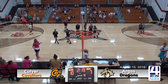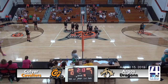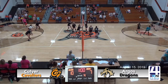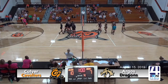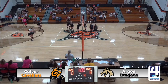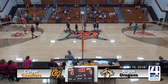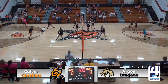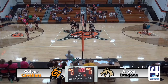Looks like Lady Cavaliers are making sure everybody's in the right spot. Ball's over. Kruger's able to get the ball up in the air. Shedro gets it back to Kruger. Nice block by number 21 on Argos. Stevens could not get there. Great serve by number 6, Kendall Ferguson. Another great serve. Eckright's able to get it over, but it's going to be wide left. Cavaliers struggling with Ferguson's serve here.